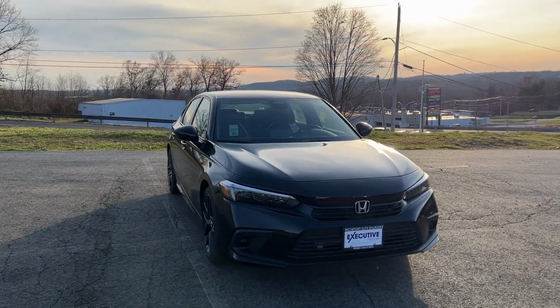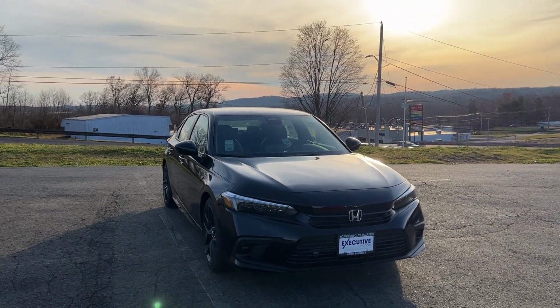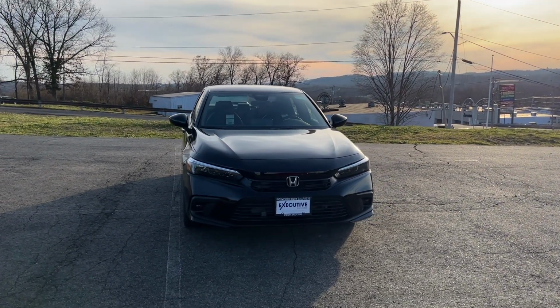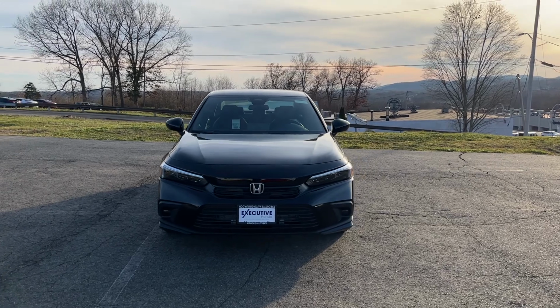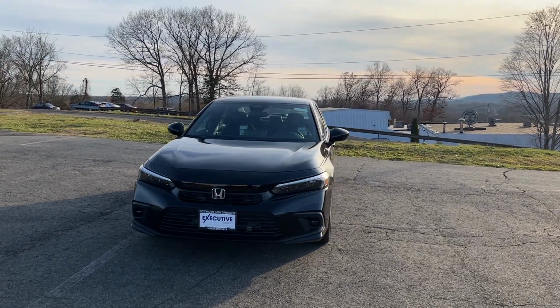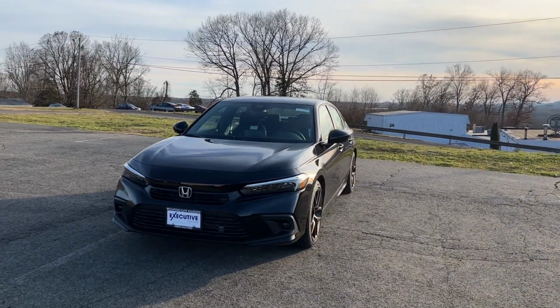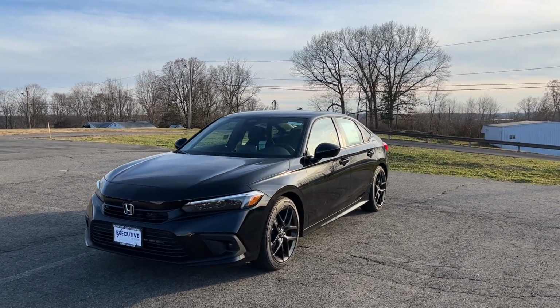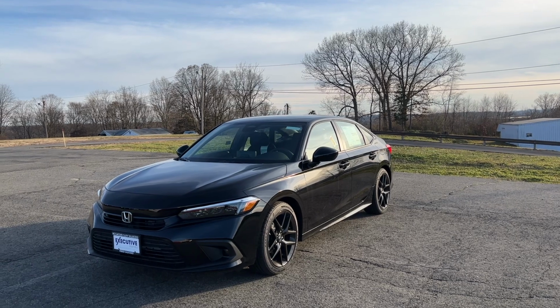But anyways guys, I'm really upset with what Honda did. So they did not make the Si stand out. Back then they used to make it look much better, but I really like this Sport black on black Civic, and I think Honda did a great job with the design.